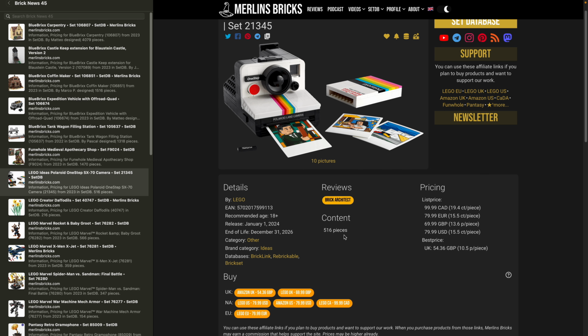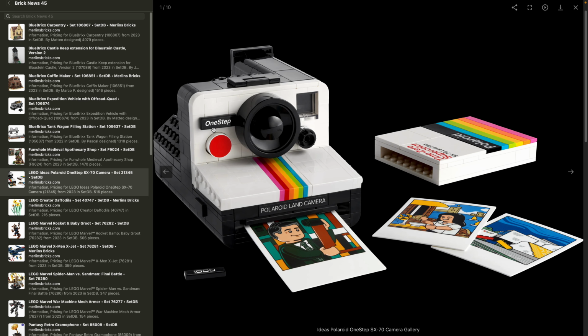Anyhow, Lego is selling these for 80 euros, basically, or 80 US dollars. That's quite high, 15.5 cents a piece. My guess is this has to do with the extras here. However, for this price point, you do not even get that many prints, because if you look on the camera, these are all stickers, which is really a shame.